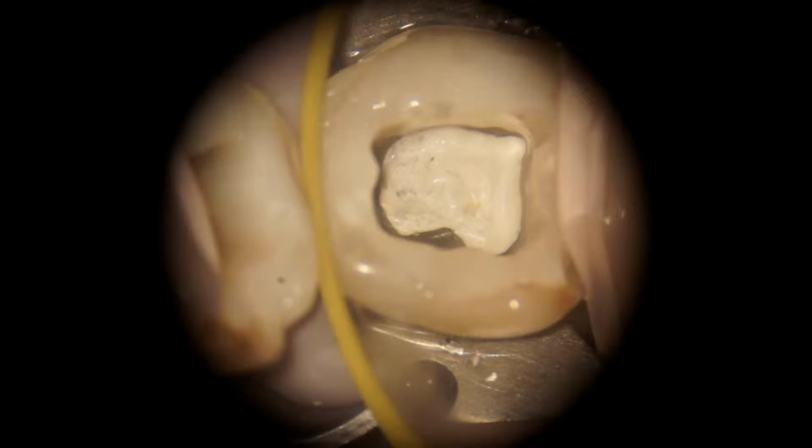The obturation and part of the core looked like it consisted of IRM or some type of Eugenol based temporary filling material, and it was covered with a composite filling. And this Eugenol based material was forced almost halfway down the roots. The only way to safely remove it was with an ultrasonic device, and it worked out quite nicely.